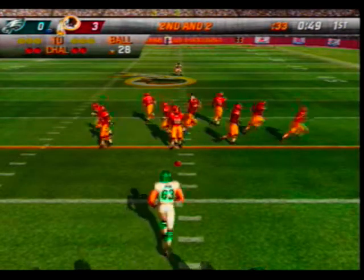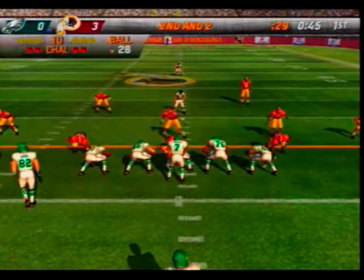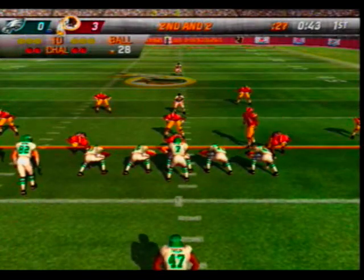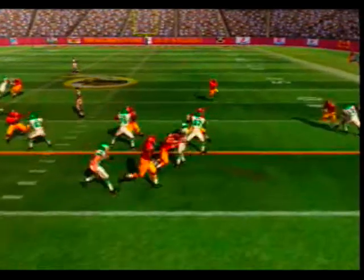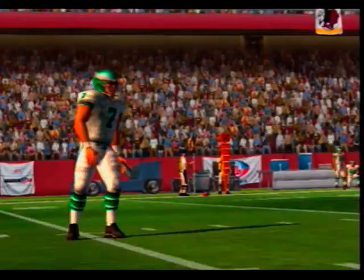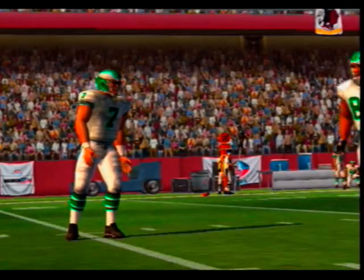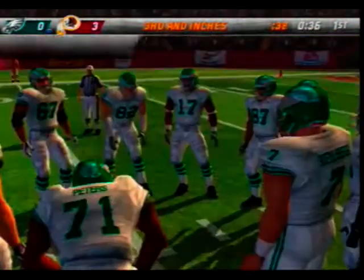Ball on their own 28-yard line. The Eagles come out in the bunch formation. Little misdirection. Holt comes up to make the play at the 30. Right now, they need to keep going at the defense with a run. Sooner or later, they'll be able to break one for a big gain.